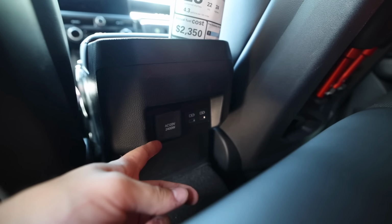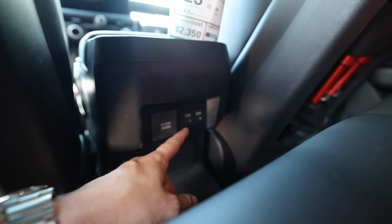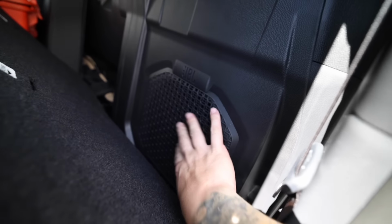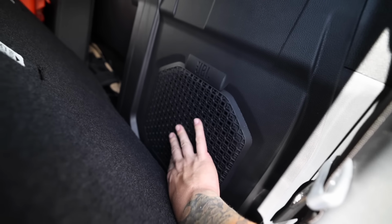We have a 120 volt AC outlet right here, two more USB-C chargers, and these seats, they don't flip up because that's where your hybrid system is. The seat backs, however, do fold down. Typically we would have storage here, but this of course has the premium audio.